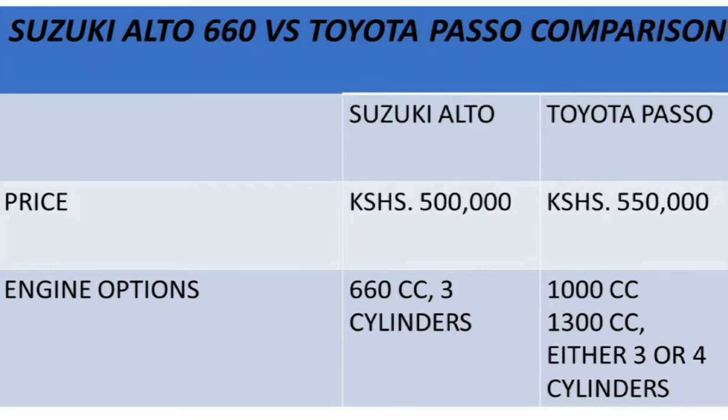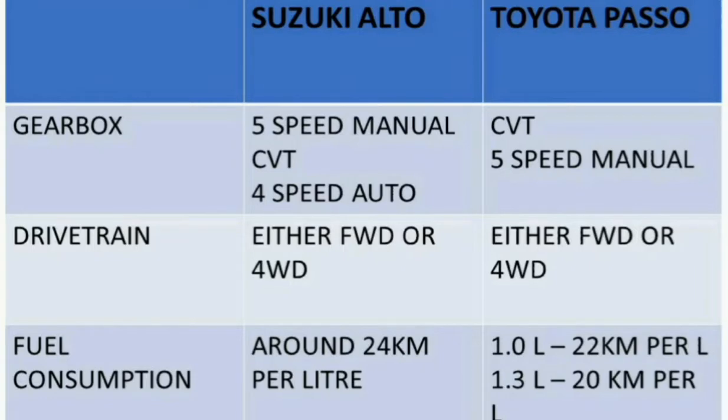Moving on to the gearbox, the Suzuki Alto comes with 3 options: a 5-speed manual, a CVT automatic, and lastly a 4-speed automatic, that's a torque converted automatic. As for the Toyota Passo, it comes with either a CVT transmission, automatic transmission, or a 5-speed manual gearbox. As for the drivetrain, the Suzuki Alto is either front-wheel drive or 4-wheel drive. That's the same as the Toyota Passo. You can also get it in either front-wheel drive or 4-wheel drive.